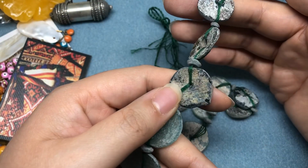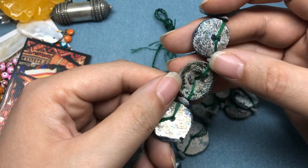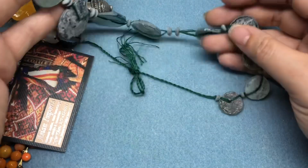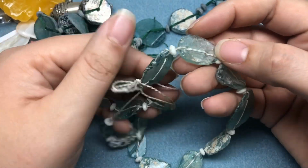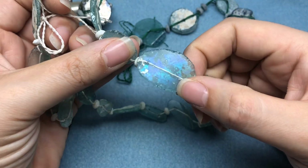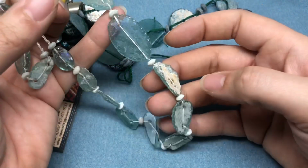Very, very cool. Some of it has like an AB on it. I can use these as buttons. I can use them as beads. Just want to be very careful with it. And then this one. I just loved this color. And then this one had that AB, so I had to get it. That was my favorite bead on this one. Look at that. Isn't that great? So pretty.